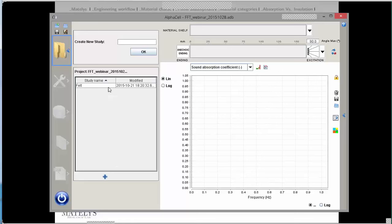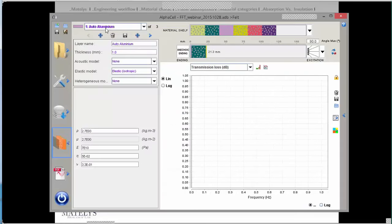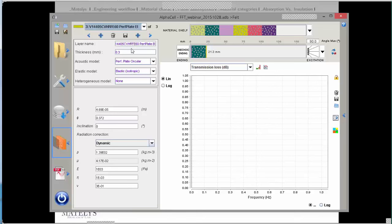I've created a project here, a study, which Diego Copiello will talk about later on. So I just load this case. This is made of an aluminum layer, which is 1 millimeter thick. There is a felt, typically used in automotive, with a given mass density. You have here the material parameters which are used to describe this felt. And you have a screen here, which is modeled as a perforated plate.